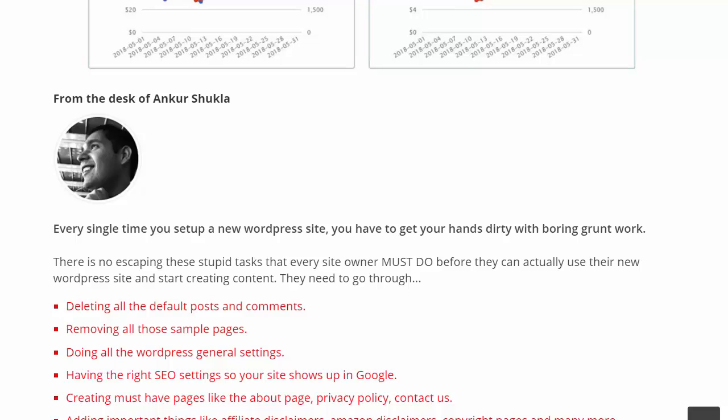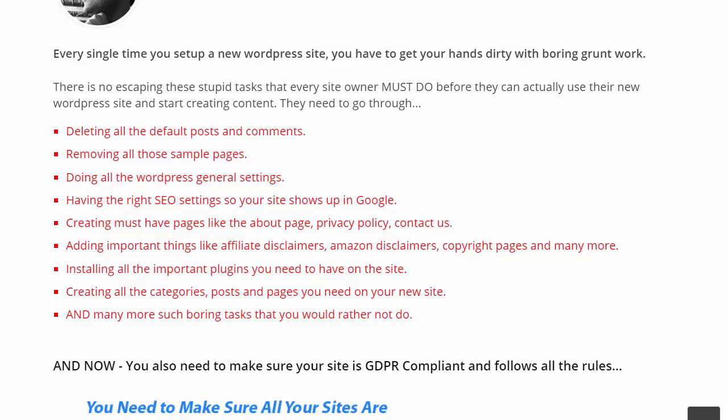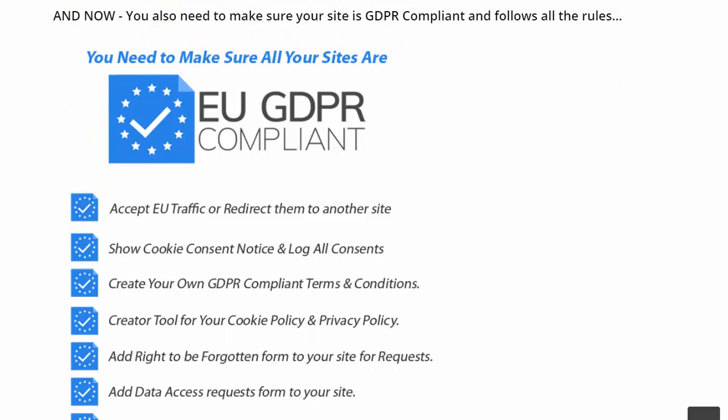So every time you set up a new WordPress site, you've got to get your hands dirty with the boring grunt work. There's really no escaping that. These mundane tasks: deleting all the default posts and all the comments when you load your site for the first time, removing sample pages, all the general settings, getting your SEO settings. All this stuff is just so darn boring. There's a ton of things that need to get done. Now you can do it all very easily.